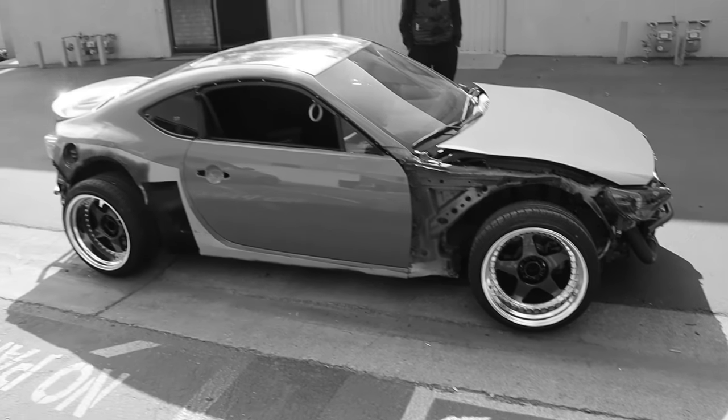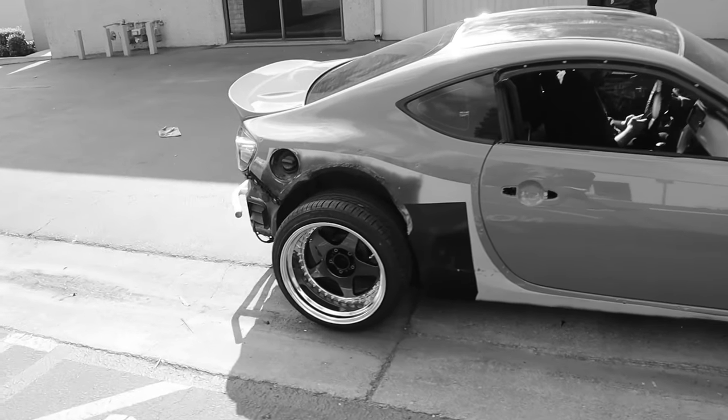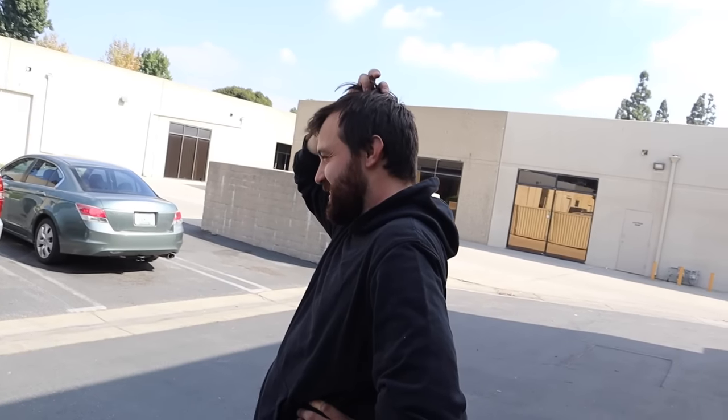You guys can't see the color, but once you see the full thing, this color combo is so fire. It's actually the first time seeing it outside in the sun. It definitely hits different. Sick. You like it, bro? Heck yeah. Seeing it in the sun right now? Damn. Dude, it's crazy. I'm telling you guys, this color hits different. It's like my favorite color.